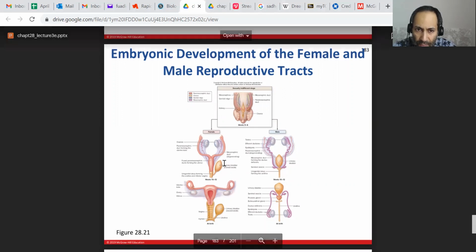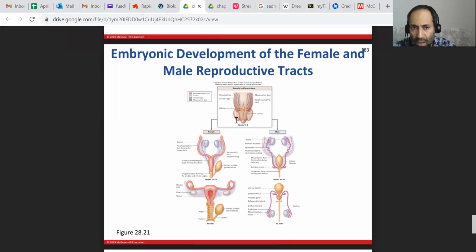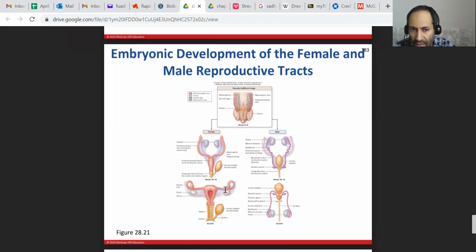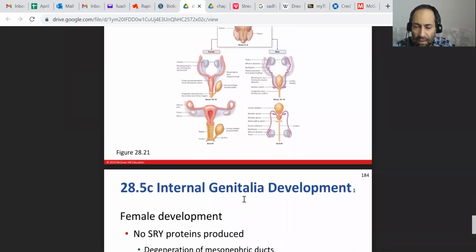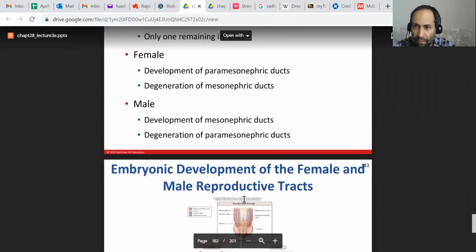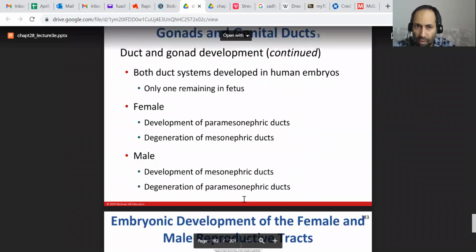Whereas in the absence of the SRY gene, the same primordial genital ridges turn into female structures. Here you see fallopian tubes and ovaries developing, the uterus, the vagina, and the broad ligament of the uterus. So all of those structures are visible here. And this differentiation basically is complete by the 7th week of development normally, okay? So that's what we are looking at here.